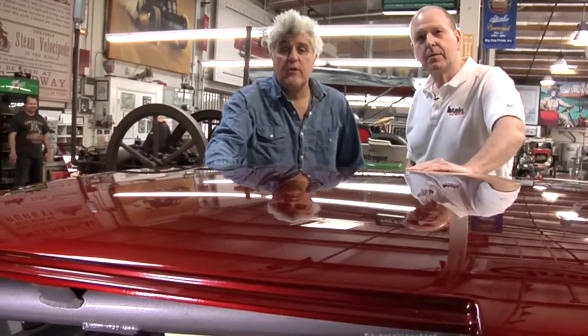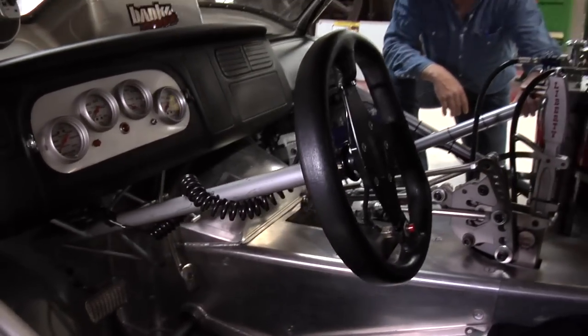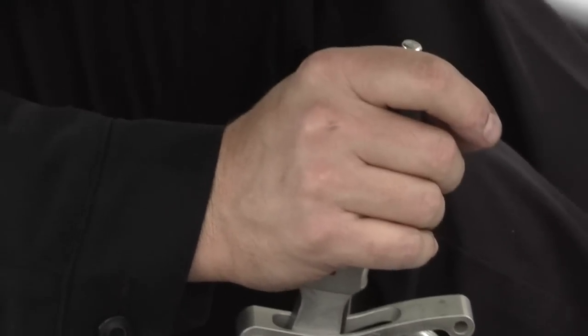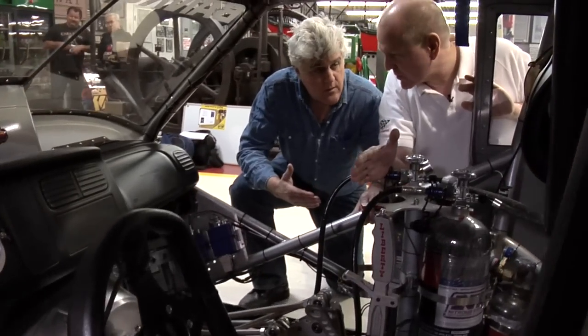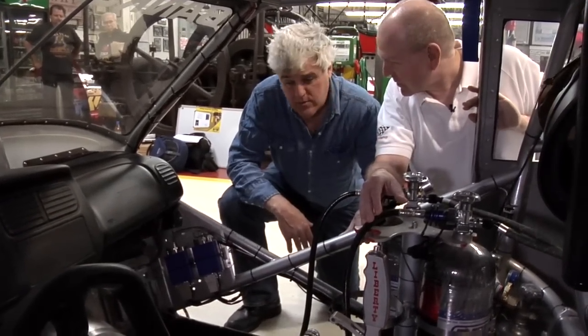Let's take a look at the interior. We've got the doors off the vehicle now. Walk us through here, Gail. Here you see the shift linkage for the 5-speed. So it is a 5-speed. It's a 5-speed clutchless transmission. Now, do you use all 5 speeds in a quarter-mile run? We do. Wow. In fact, we use the first 2 in about the first 60 feet.